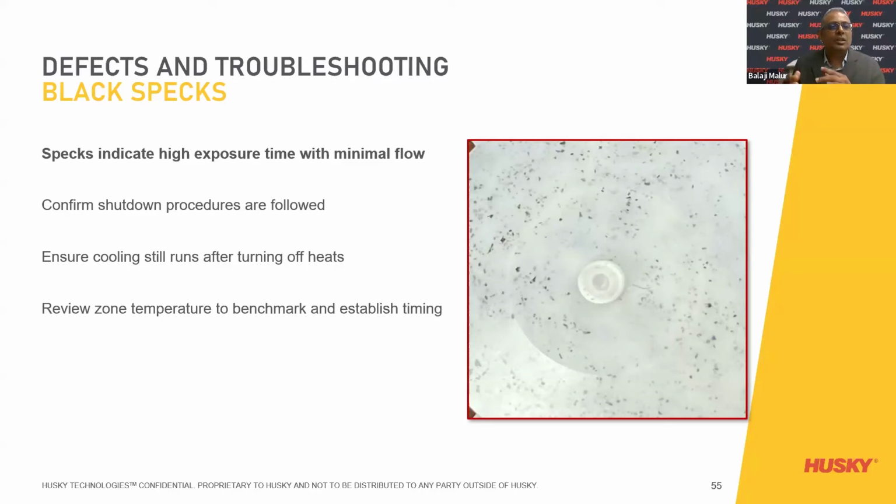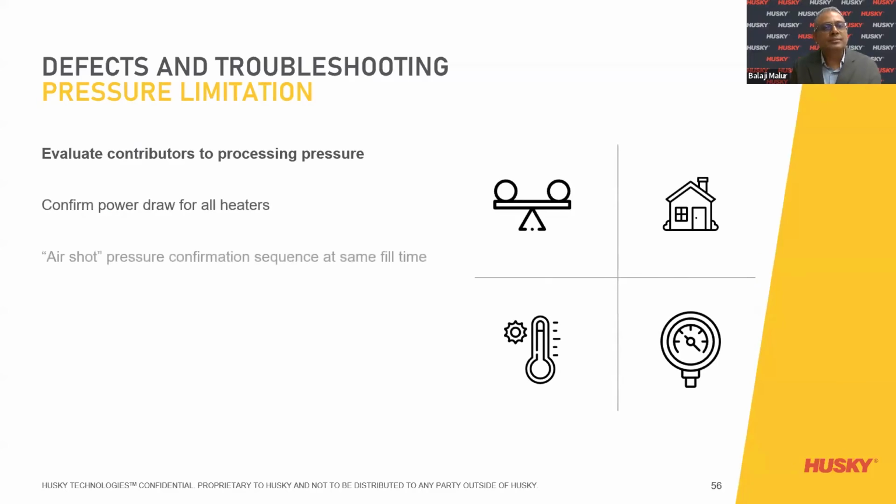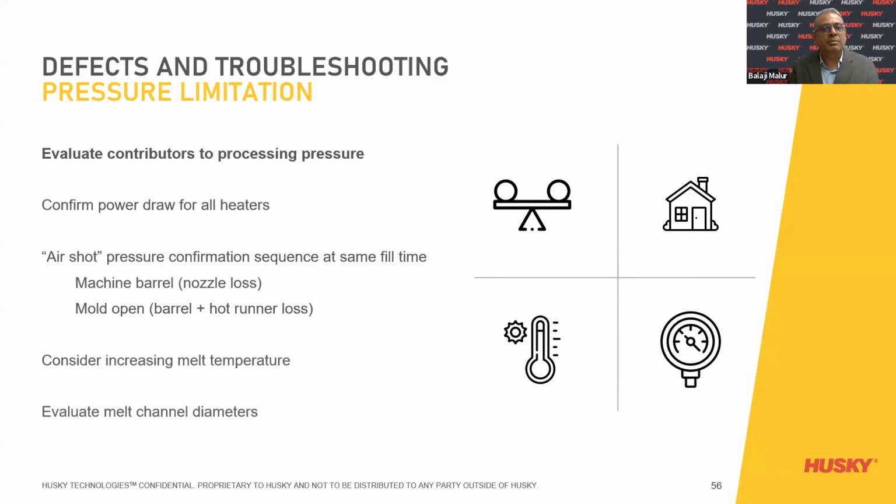So we need to ensure that we do not take more than 4 minutes of residence time for polycarbonate. That's been a proven thing for us. I think it's an industry standard, because the properties change. So make sure that we do not end up with these black specks from high exposure to time with minimal flow. And then once again, there are pressure limitations.